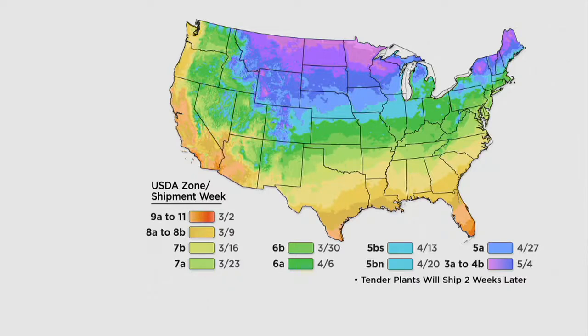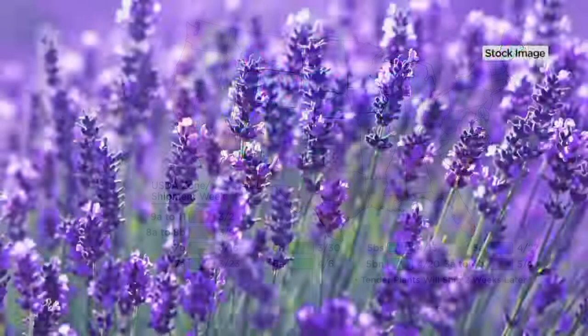And we're at the time where things are gonna start being shipped very, very soon. So we're getting ready for our gardens and getting ready to be able to enjoy things showing up soon and having them out for us to enjoy. You'll get lavender flowers this summer.